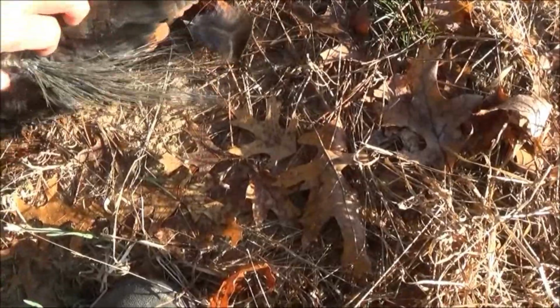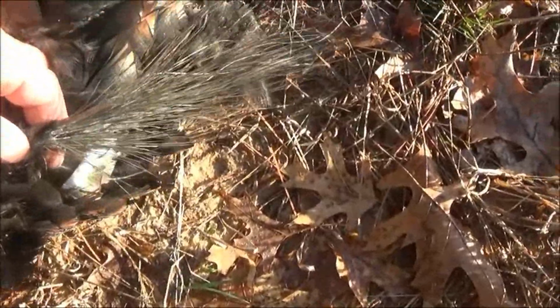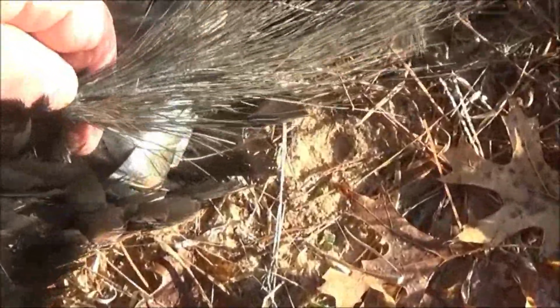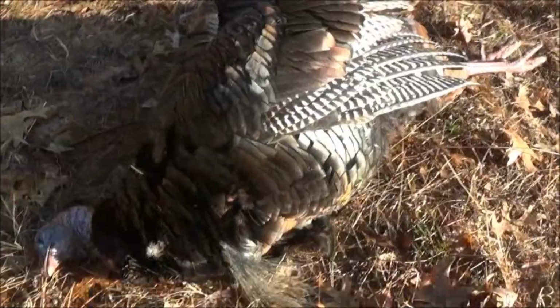The beard looks like it's been busted off a little bit. You can see up here, you can see up in here pieces are broken off. But we'll measure the longest strands. It's going to be a 20-pound bird, I believe.